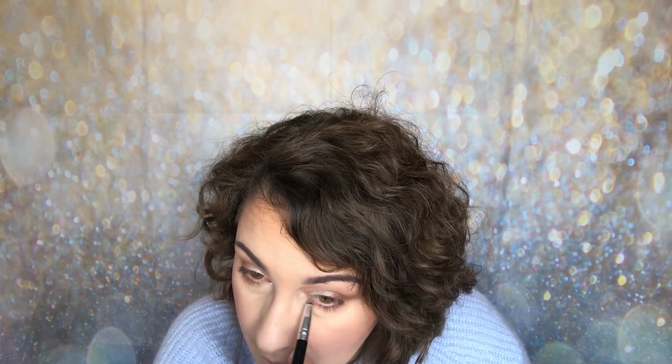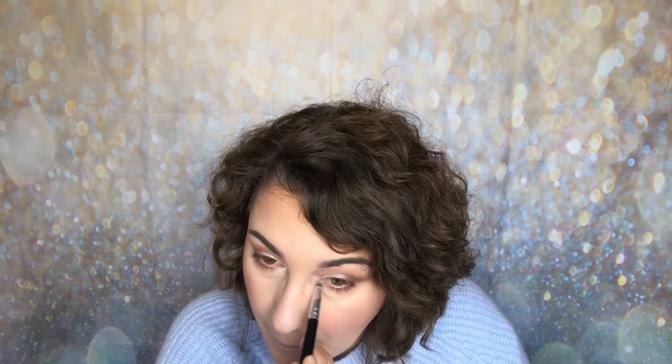Now, have I got my brush? I have. I'm just swapping now to this brush, which is the PS Pro Shading Eye Brush, again from Primark, and I'm just going to get that same champagne colour, just making sure that it's clean. Yeah, it is clean. And I'm just going all the way around the eye. Just to add that is so pretty. There we go. So that's that sorted.